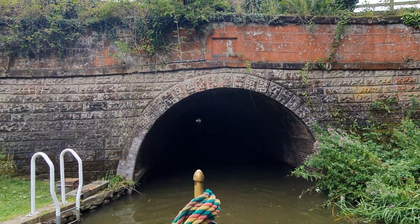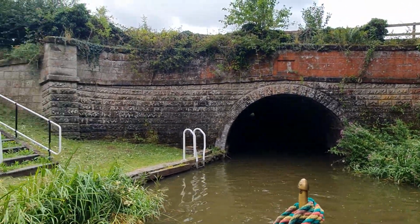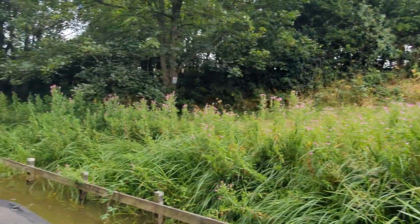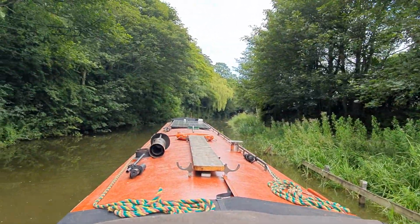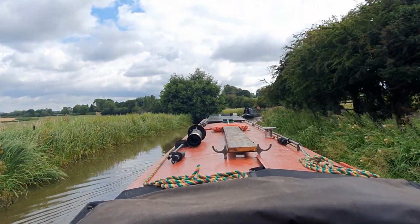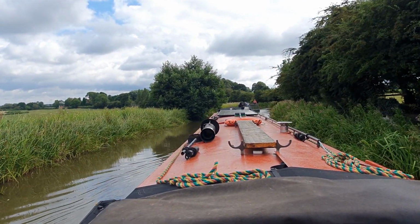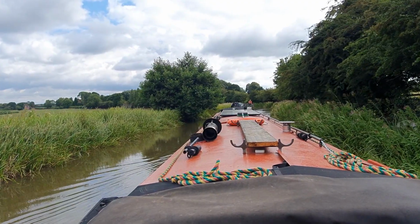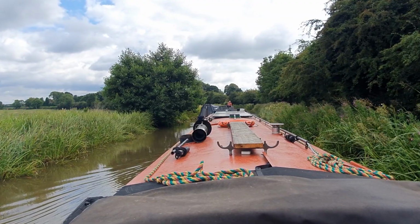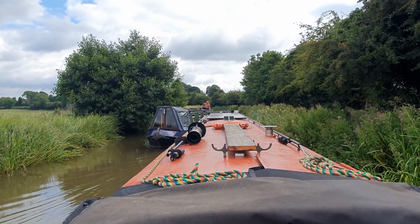And there she is, in all her glory. Snarestone Tunnel, 213 meters long. Just a babby. And here's Bill, watch him moan about something. He's moaning at something. He'll probably tell me to slow down or something like that. Bit of a joke we've got going.